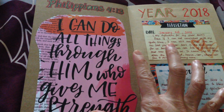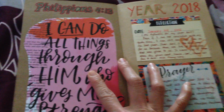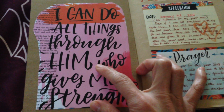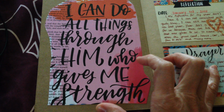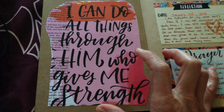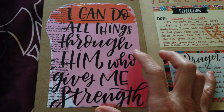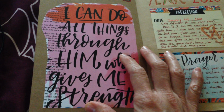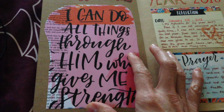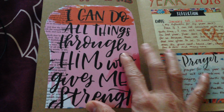One of the scriptures that I really like is this one. It's in Philippians 4 verse 13 that says, "I can do all things through him who gives me strength," which is very inspiring for me, because sometimes we are very weak, and we have weaknesses, and through this scripture it will give you strength to do things, to overcome things and everything. So that's why I really like this scripture.